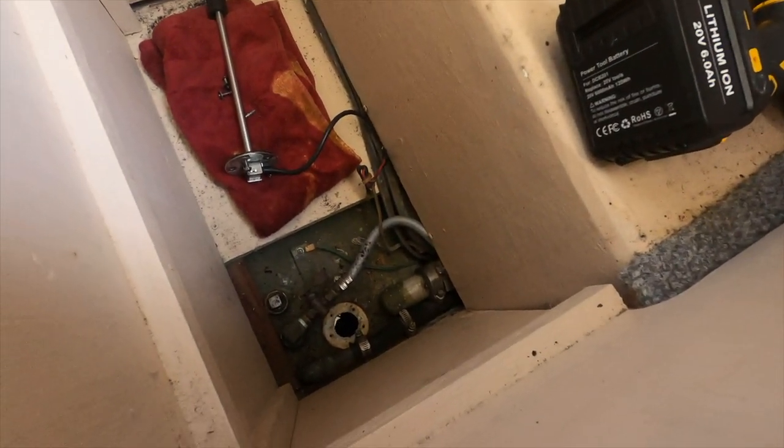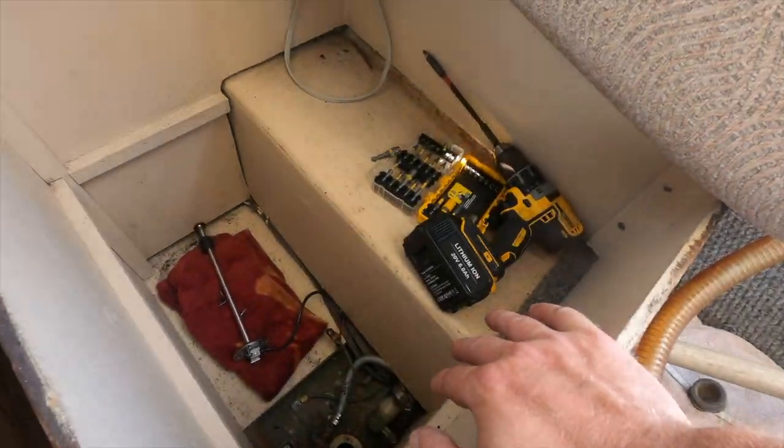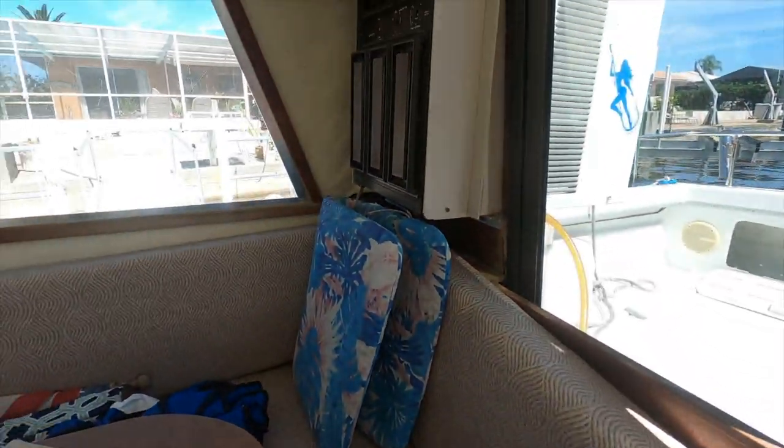Owner wants me to take a sample of it for his mechanic, so we're gonna do that real quick with my trusty primer bulb, put it in a jar there, and then we're gonna pump the rest out of it and clean it out and send him on his way.